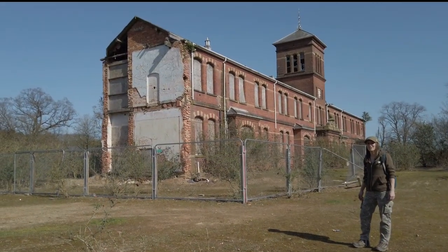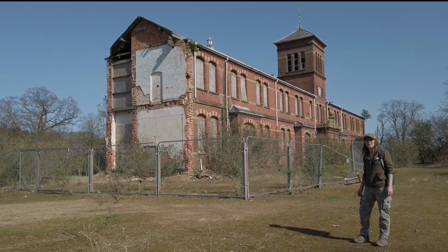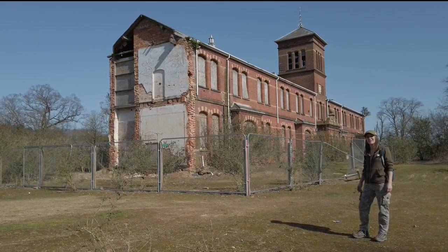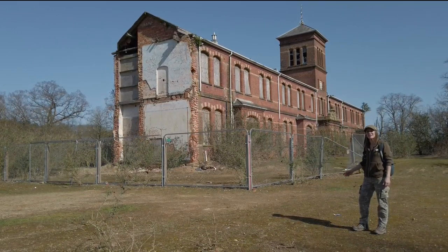Like many of the mental institutions around the country, this one was also closed down in the late 90s, but continued to be used for some time for administration and offices until it was completely closed down in 2007, when demolition began in 2013, which leaves us with just the administration block we see here today.